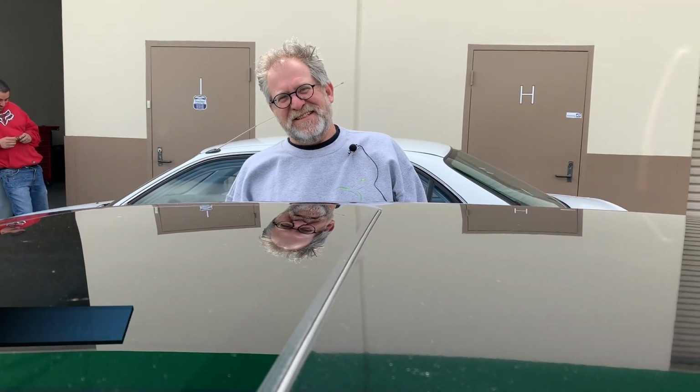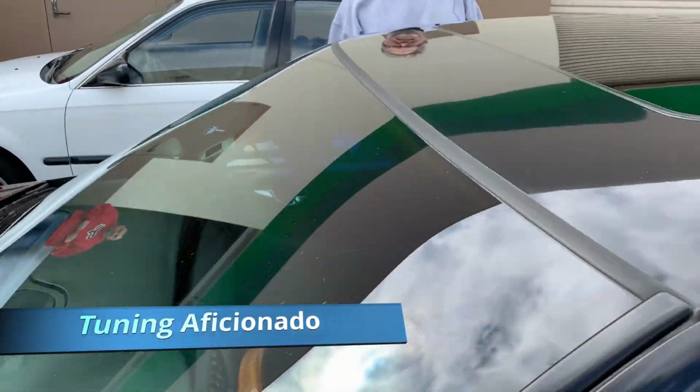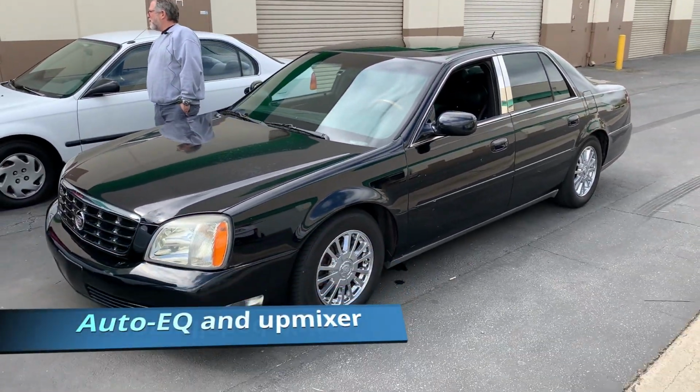Thank you for coming out, Andy, and helping me tune my Deville. This is an 05 Cadillac Deville. I haven't seen a Deville since I was an installer. Which they call a DHS.